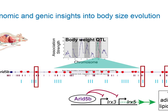Additionally, we know something about the role of this gene in the development of the adipose. ARID5B is one of the genes most strongly correlated to obesity in humans and in mice. We know that it regulates several downstream transcription factors which promote the maturation of adipose tissue and the ability of that adipose tissue to store lipids. So that's just one example of a candidate gigantism gene.